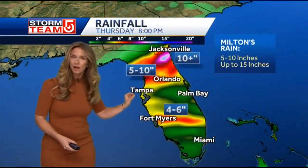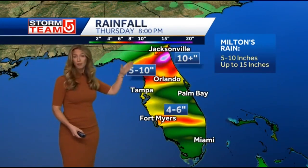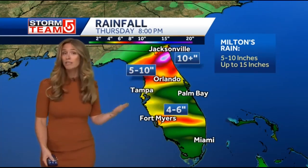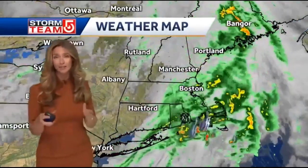And then, of course, inland flooding, which we saw with Helene, is something we'll have to watch for with Milton. Some of the models projecting some higher rainfall totals moving from Orlando northward, even into Jacksonville, where we could see over 10 inches, even up to 15 inches in spots. A lot to watch down there.